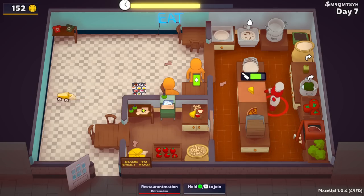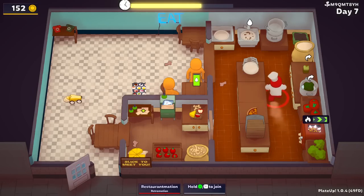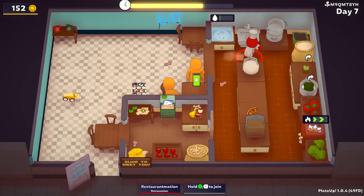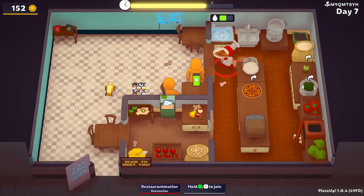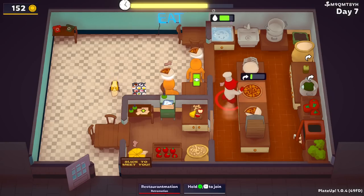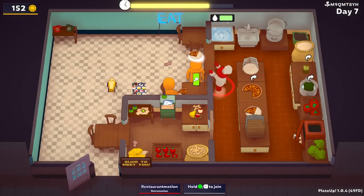Oh god. We don't have time to clean that ourselves. Okay. Neither of you want broccoli. Okay, we have to be absolutely prepped and ready on this.